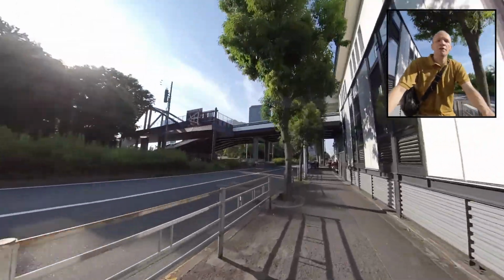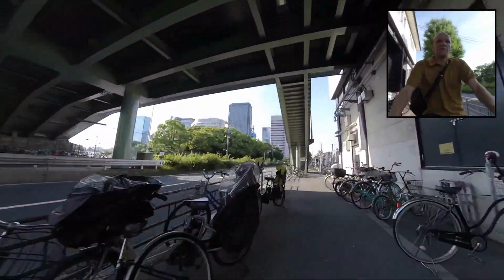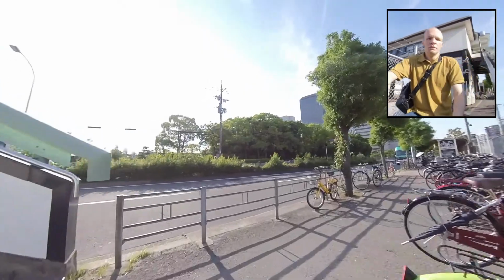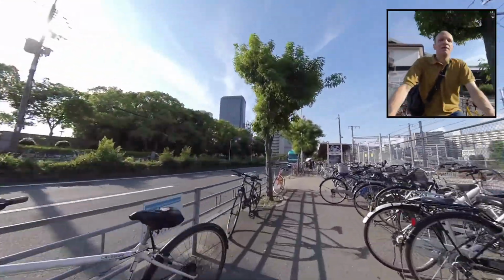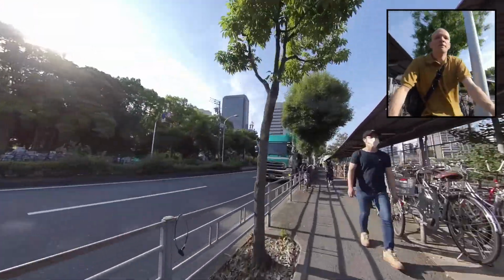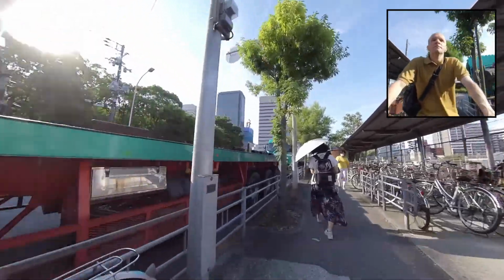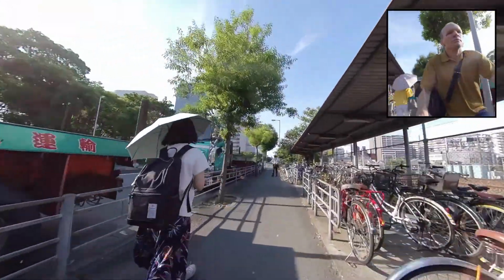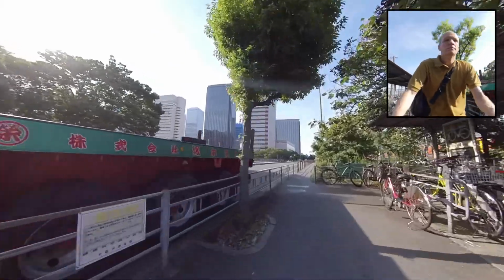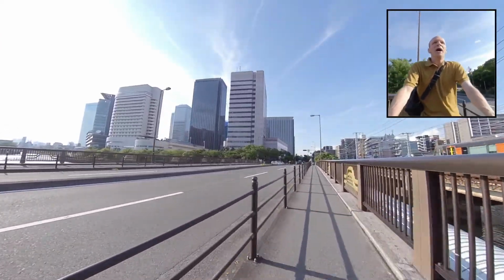So this is the station, Ōsaka Jokoen. Actually, I think the sidewalk ends up here. I'm not sure what I'm going to do there. Figure something out. Whoa, tight squeeze. More bike parking at this place, this station. And more people. I guess it is sort of 5 o'clock, so people are leaving work. There are some kind of businesses and offices around here. A warm day, but not too hot.